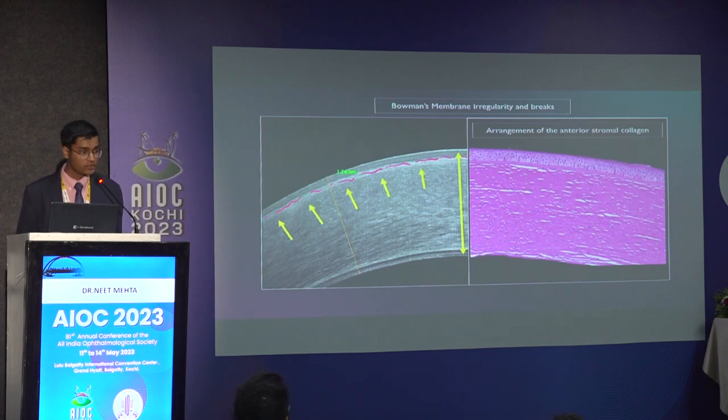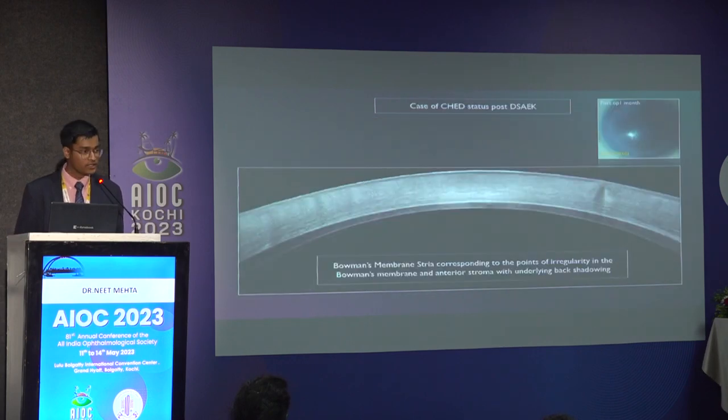However, in cases of CHED, because of the corneal edema, it acts like a pressure and aligns the Bowman folds and Bowman breaks, so it appears as if they are pretty smooth. However, once the patient undergoes a DSEK surgery, the cornea again gets into a relatively dehydrated state, and that is when these Bowman's membrane folds get unmasked. This is the post-operative anterior segment OCT of the patient, and here we can see the Bowman's membrane stria start at the level of the Bowman's in the anterior stroma, and there is back shadowing that is seen.